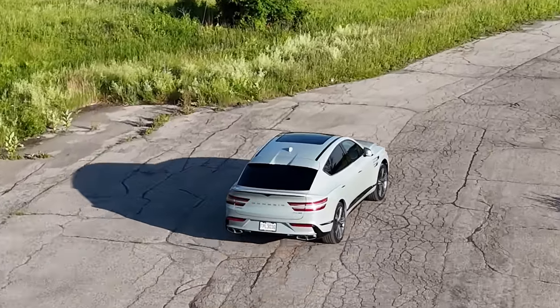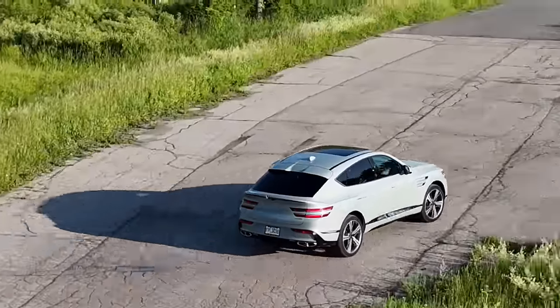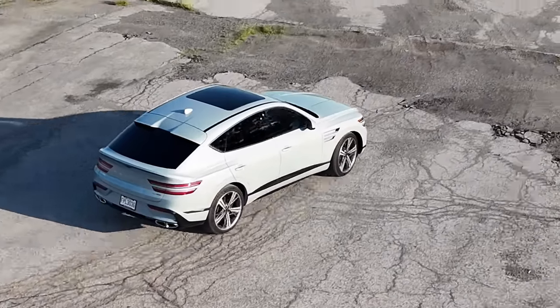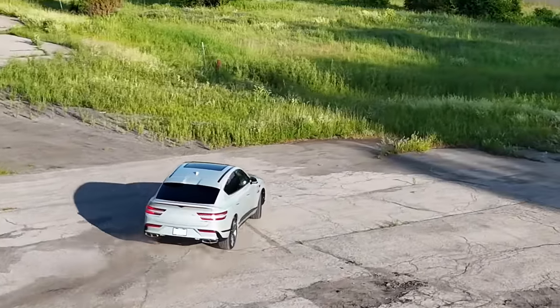All right, people, it's sundown time on my last day of having the Genesis GV80 Coupe, and I'm gonna sum it up for you. Great piece of kit. Absolutely loved it. Is it perfect? There are things I don't like. Absolutely there are. Of course I'd like it to be a little bit more affordable, but you can't argue with the value you're getting.